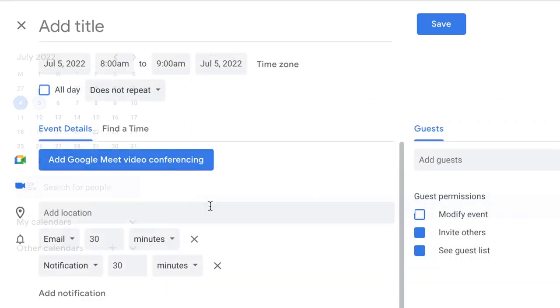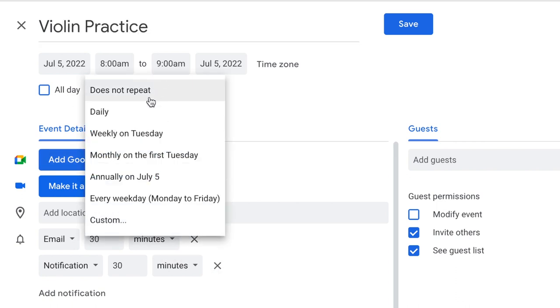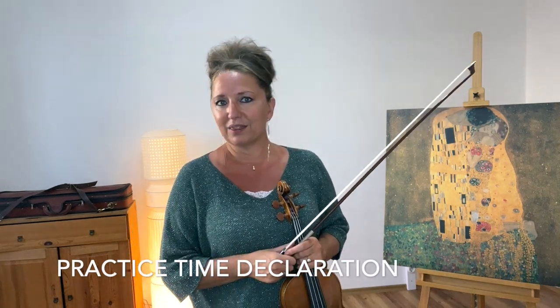First off, you want to schedule your practice sessions in your calendar. I know that sounds pretty simple as a first step, but it is super important to block out that time. Declare how much you are going to practice during the week.